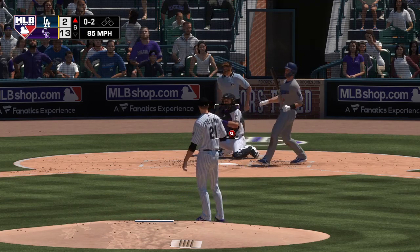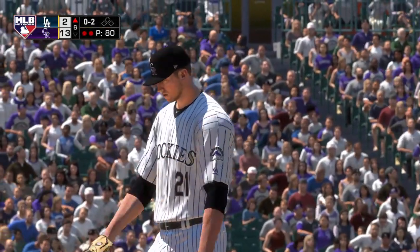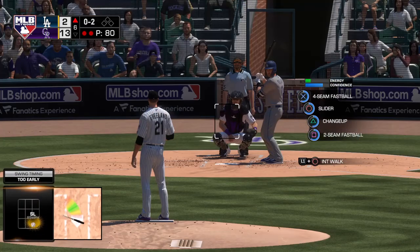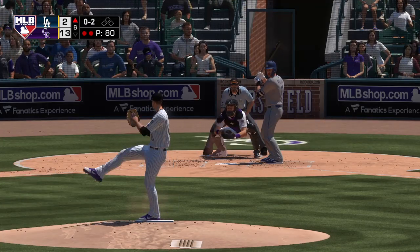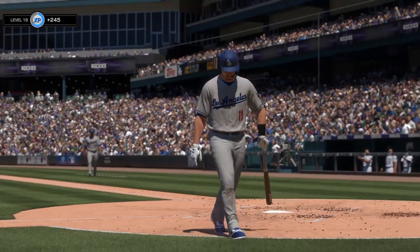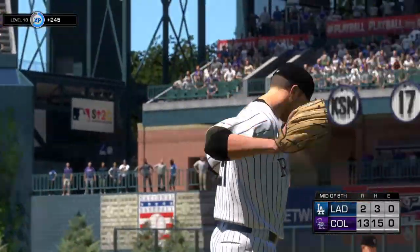Good deception on the slider there as he's way out in front. He had some really good late action on that slider right there. It's hard to do anything with that pitch unless you're sitting on it and catch it out front before it breaks all the way in. And he's got another one here. 12 punch-outs now in the ball game, and that'll end the inning. 1, 2, 3 go the Dodgers. And as you can see, they are way behind.